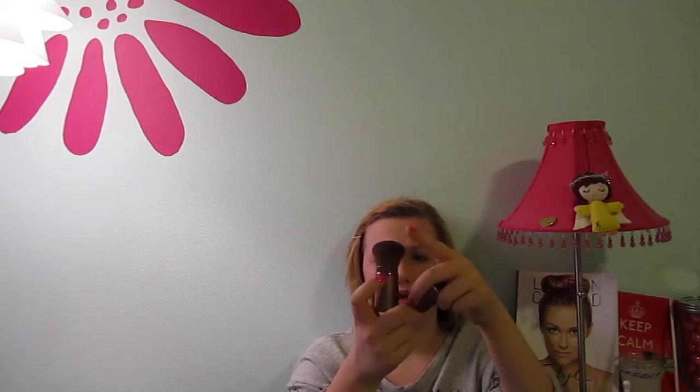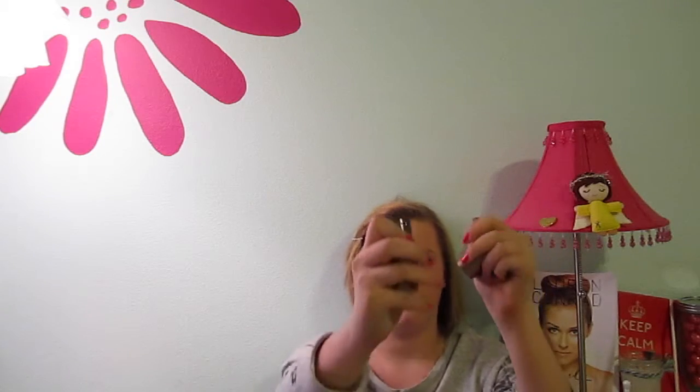I got it maybe 6 months ago. No, less than 6 months ago, but I haven't washed it yet. It's stayed really soft, really nice. But I think I'm going to wash it because it's getting a little oily. I'm going to wash it soon. But it's so soft, guys, and I hate brushes that aren't soft. I have a blush brush right now and I hate it because it's not soft. I need a new blush brush.